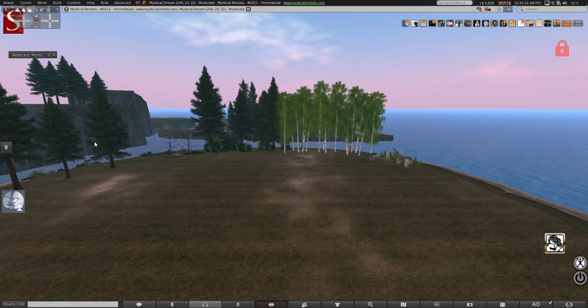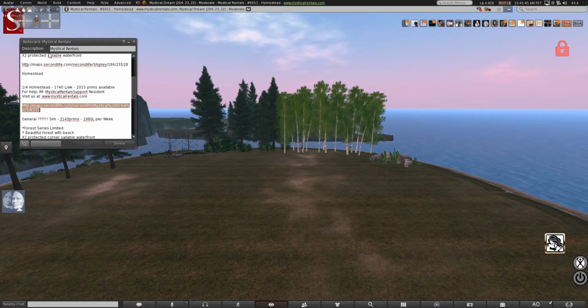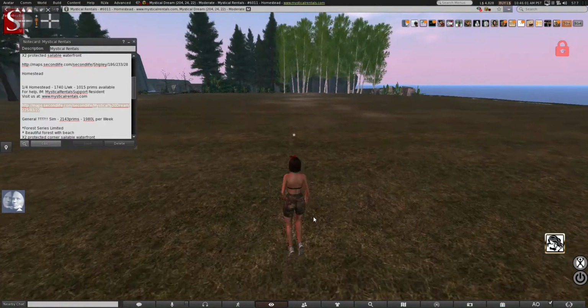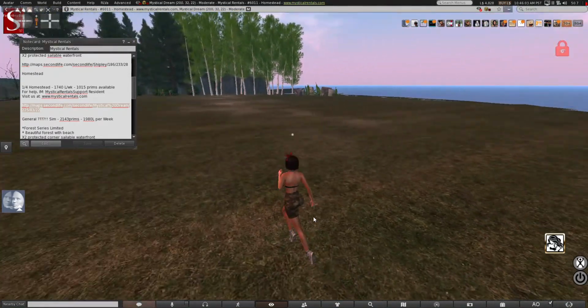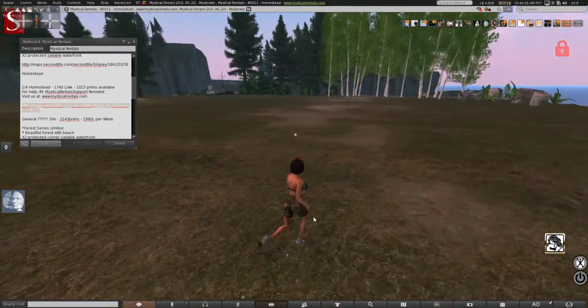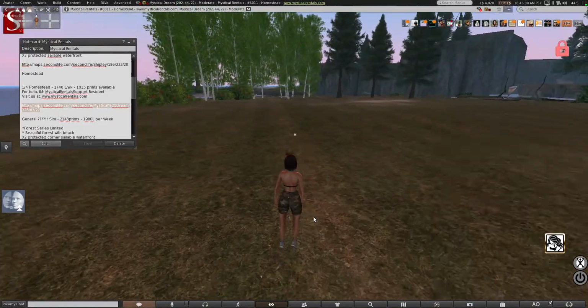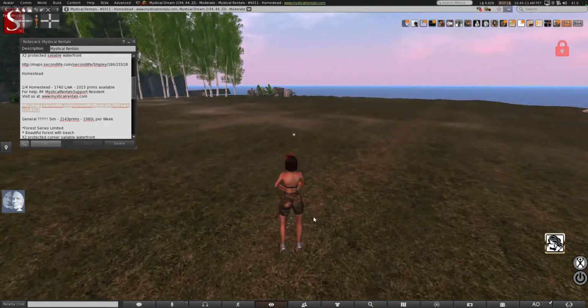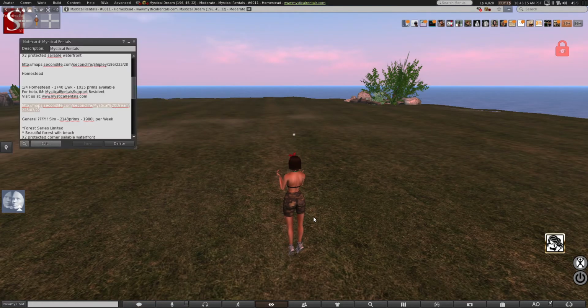So what did we say this was? Let me go to my note card again. It is 1,740 divided by 1,015. So that's $1.71 per prim. This is really out of line with the pricing strategy overall, so I would ask about this and see if we could do better with the pricing. But I do like this land and I would like to live here. I wouldn't mind living here. I don't like seeing those people, but because it's a homestead, I'm sure you can erect walls here, whereas in the first property with those trees, you had partial privacy.